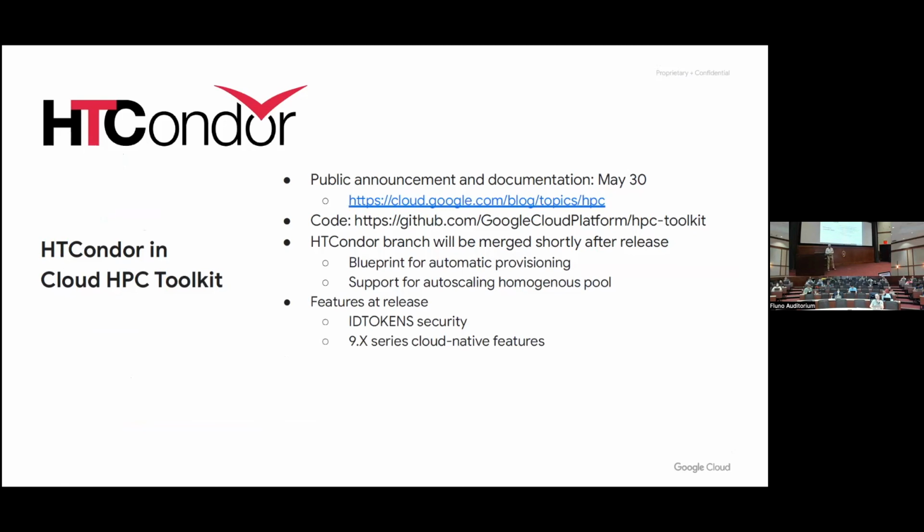The Cloud HPC Toolkit formal announcement is coming on Monday. My boss has called today the soft launch. So the repo on the second bullet there is hopefully going to be available later this afternoon. There's a Condor branch that I'm working on right now, and we're planning on merging it shortly after release. It supports ID tokens out of the box, and it's installing the latest 9.x series rather than the LTS because Todd and I are actively adding features.